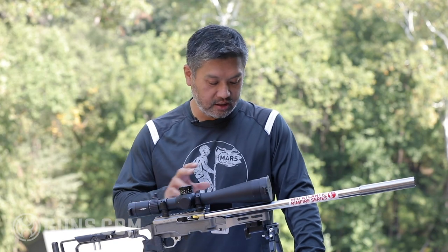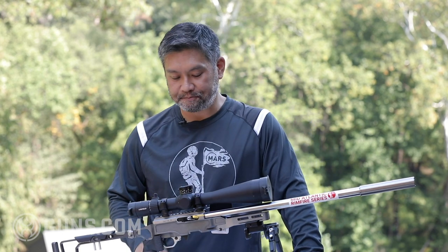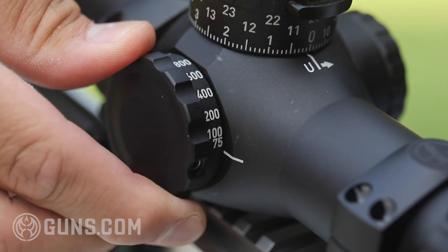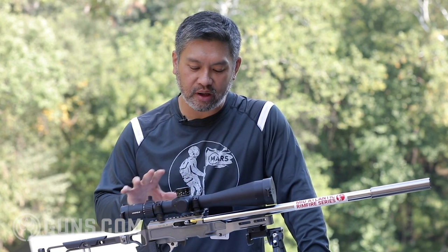The next feature they list on their website is the side focus, basically the parallax. For us, what's really important is not how high it goes, but how low it goes. This one is marked to 75, but if you keep dialing, it can go below 75 to approximately 50. Fifty is usually where we do most of our sighting in, our zeroing of our gun, so 50 is a good place to have parallax.